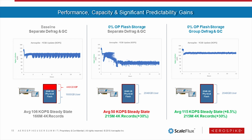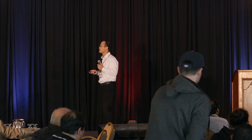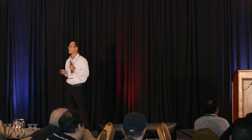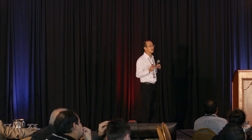With the joint defragmentation and the GC, the nice benefit is you are going to get a lot smoother performance, much more consistent, and also slightly higher performance. That's really good, right? It gives you more space, more storage, and better performance and consistency. That's the power when you make the database and the device work together optimally, right?